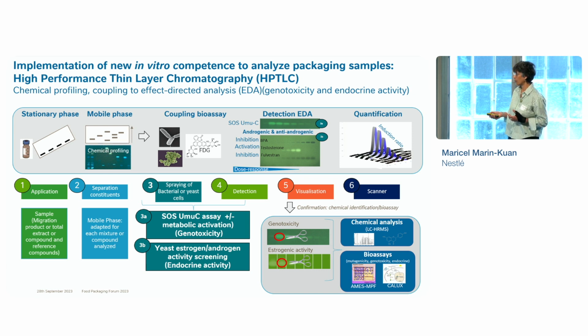So we can pour these bioassays on the plates, and we can see here the green signal is the signal that we have a genotoxicity. And here in the dark, we have an inhibition. And in the green, we have activation. That means that we are getting this genotoxic effect or an effect with endocrine activity. And this is the proof that the method can work, and that we can quantify the effect of the packaging material.